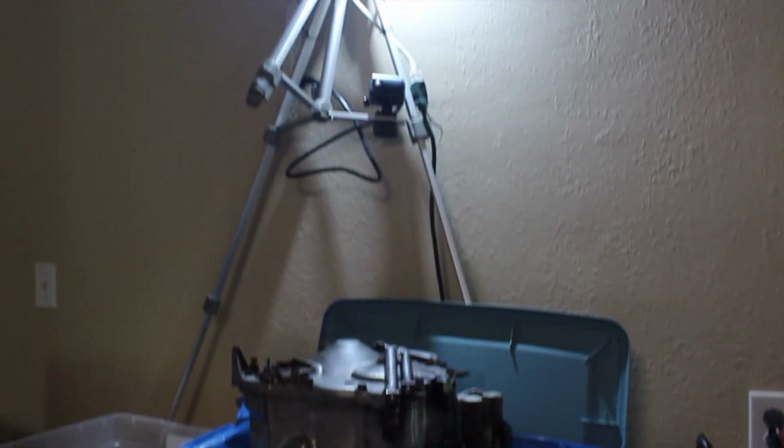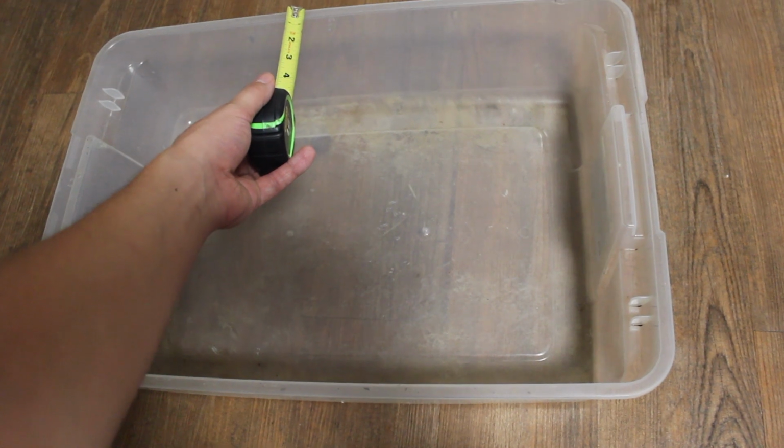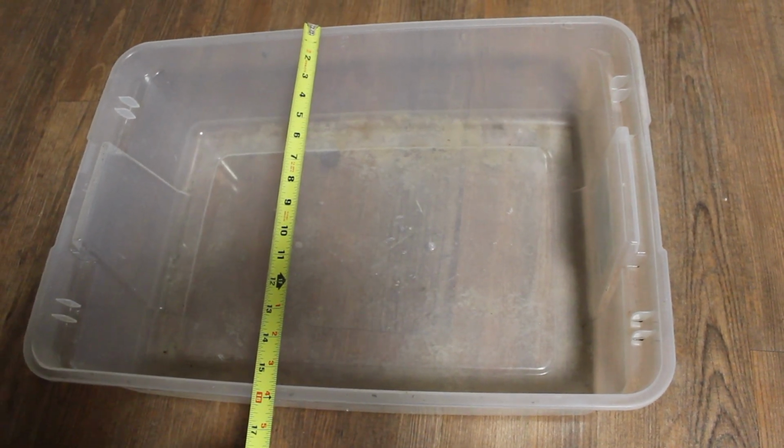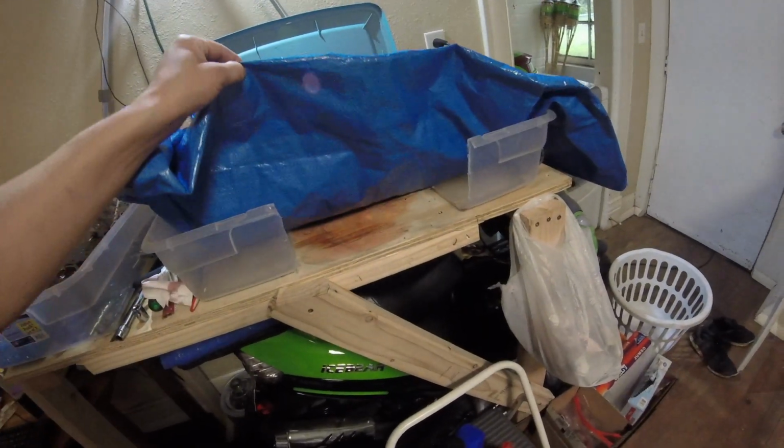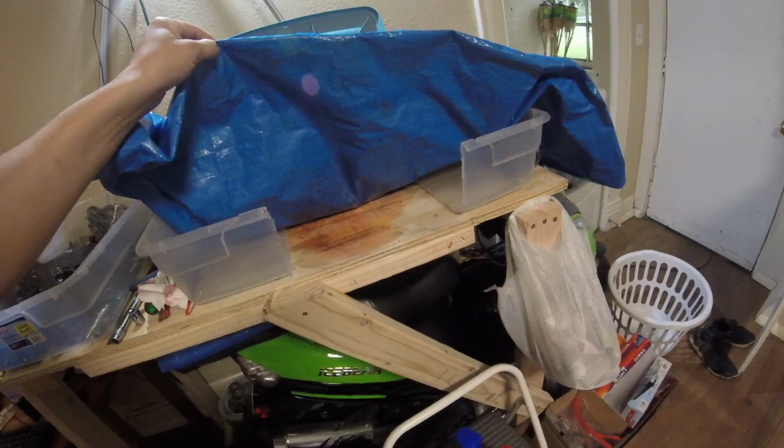Another problem. I didn't really like the prospect of transmission fluid dripping all over my kitchen floor. I wanted to use a plastic tote of some sort, but I couldn't find one that would fit the transmission. Big brain time? I cut one in half and used a tarp. This worked, but ended up leaking a little bit. Nothing major.